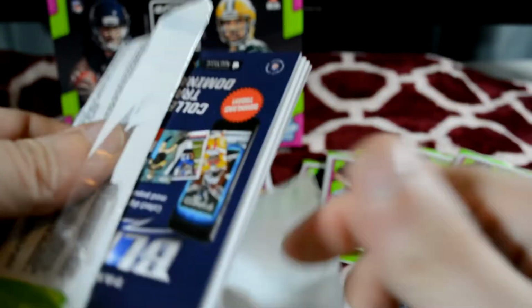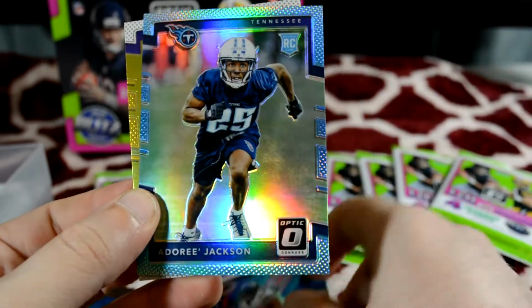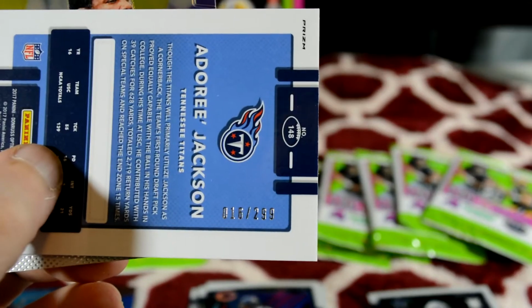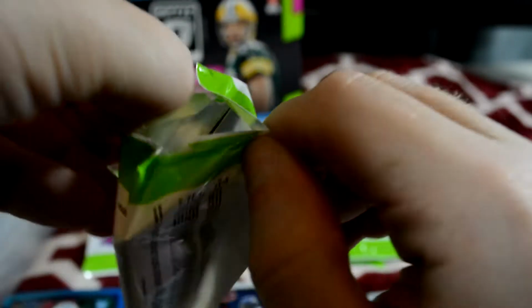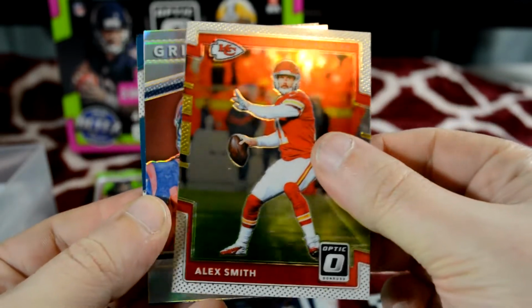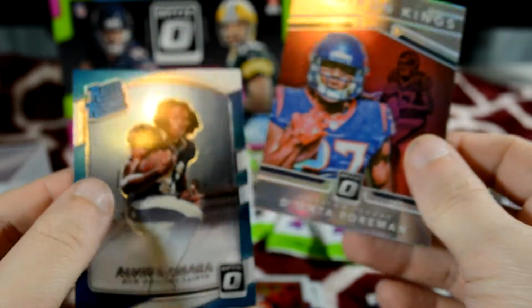Next pack. Tavon Austin. Jordan Howard. Dory Jackson. That is serial numbered. 16 of 299. Holo. Stacy Coley, rookie. Alshon Jeffery. Alex Smith. Gridiron King. Dante Foreman. Not numbered. And Alvin Kamara, rated rookie.